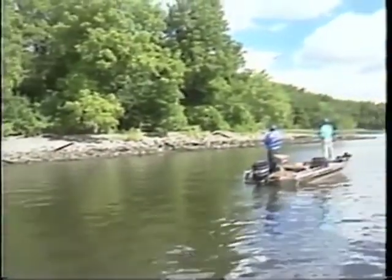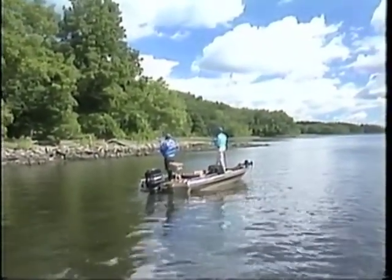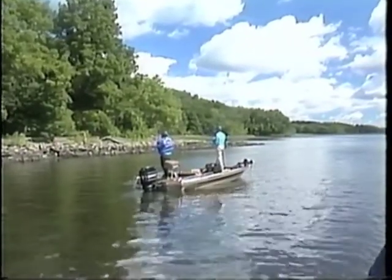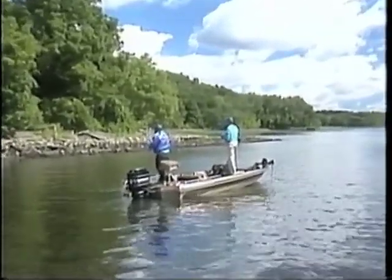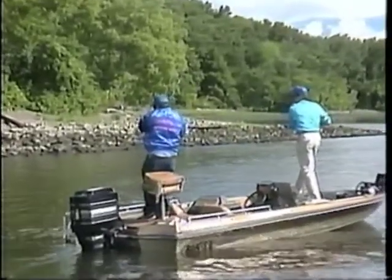This one's the perfect example because it's got all the classic goodies. By our definition, it's a point with riprap and wood. It's next to a deep-water channel, downstream from a large, weedy bay. This point's got bass. All right. Bravo.